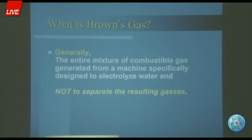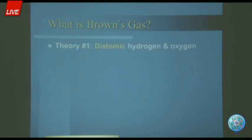Generally, it is the entire mixture of gas evolving from an electrolyzer that is specifically designed not to separate the gases into hydrogen and oxygen. So the first theory that we came up with is Faraday: you only have hydrogen and oxygen. Unfortunately, we discovered that we were getting too much gas. For the amount of electricity going into the machine, there was far too much gas, about 60% too much.